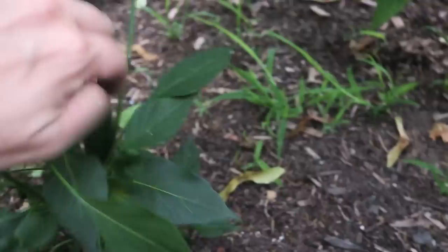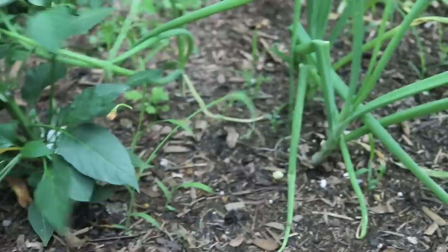Oh, there's the jalapeno that's ready. Got that one. Let's see, there's another one over here. And I think there might be one over there. There's one. Lots of little babies.